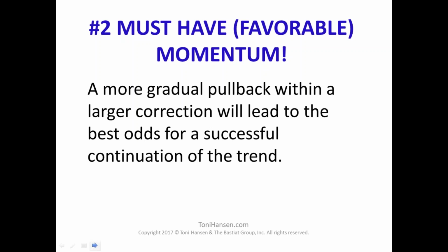Even reversal trades, the momentum is so important because it will really make or break a trade and determine what that risk is going to be on the trade if you take it. So if momentum is in your favor, then you can get a really, really nice trade coming out of it.